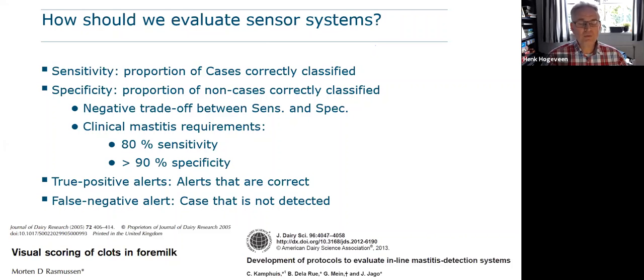And I guess in all our countries, if we look at the COVID-19 discussions and testing and whatever, all these aspects of test characteristics play a role. Well, some time ago, some requirements were heavily debated, I have to say, and were written down, that systems to detect clinical mastitis should have at least an 80% sensitivity and at least a specificity of 90%. But given that, we also have to look at true positive alerts that are correct. So that's great. The cow is on the attention list, I go to the cow, check the milk, and yes, this cow has clinical mastitis. But also false negative alerts, cases that are not detected.